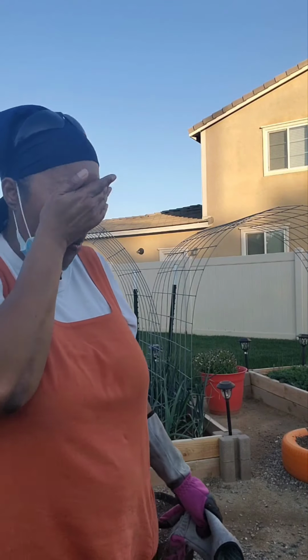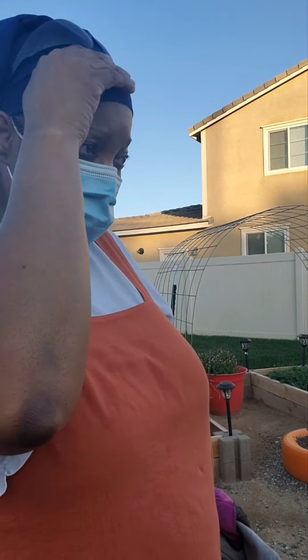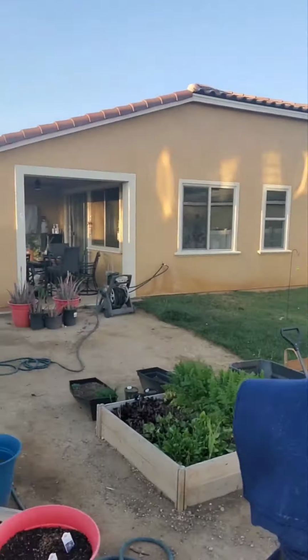Yeah, they flying now. Put my mask back on. Sorry, I hope you can hear me. They flying. Whew, that was work. That was work. So, I thought I was gonna get to this garden bed today. I'm a little bit too itchy. Maybe I could do it tomorrow.